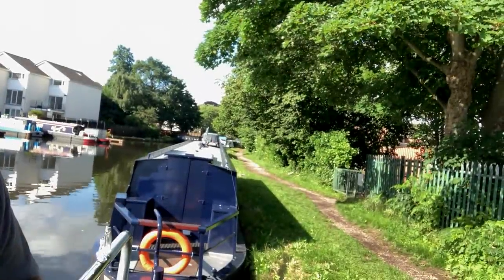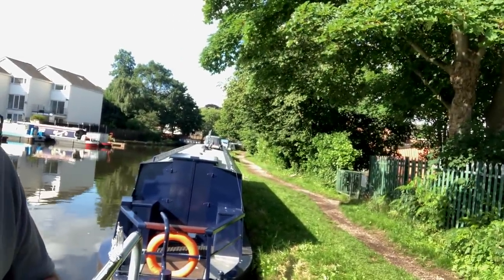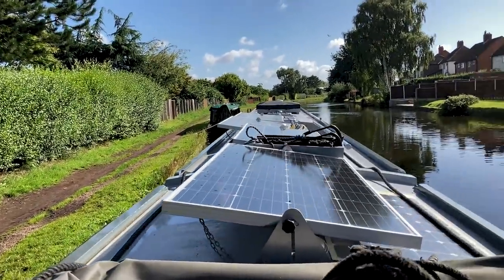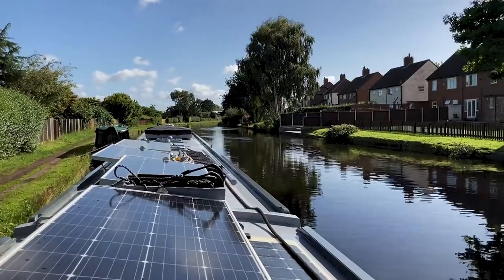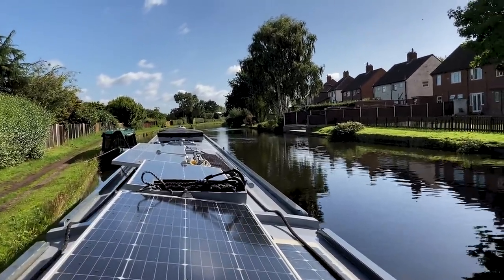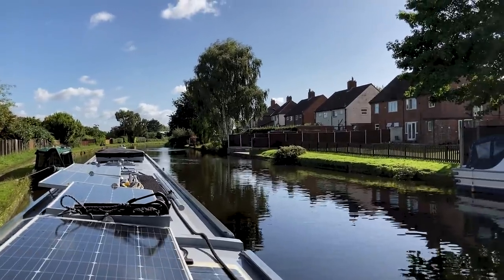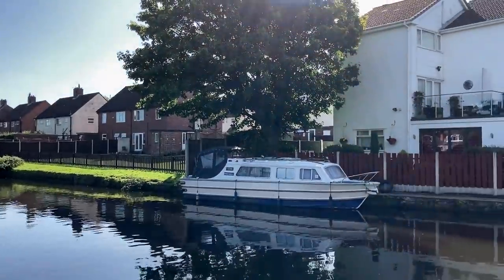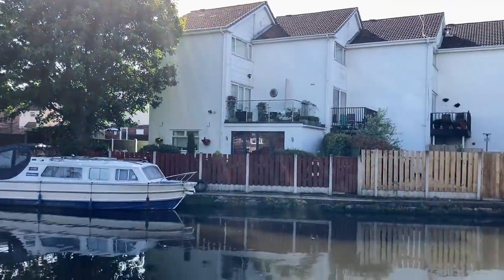That's it. We're now ready to hook off. Mooring irons are off. Just waiting for the bow to swing out. Into gear. Tick over away and we're off. Just look at that. What a view, eh? What a view.